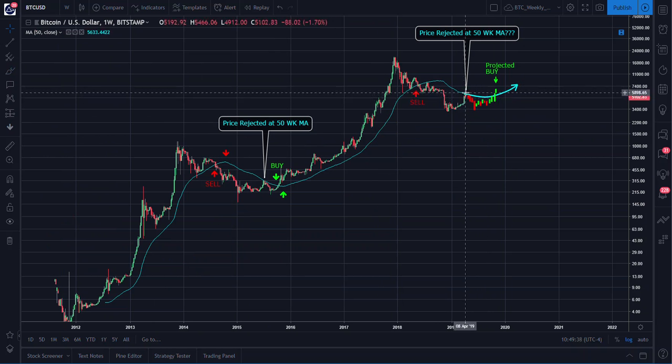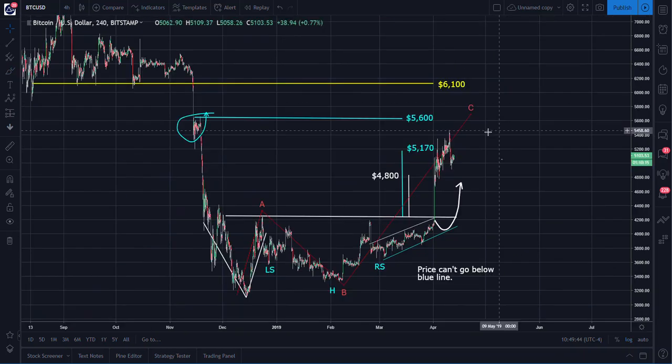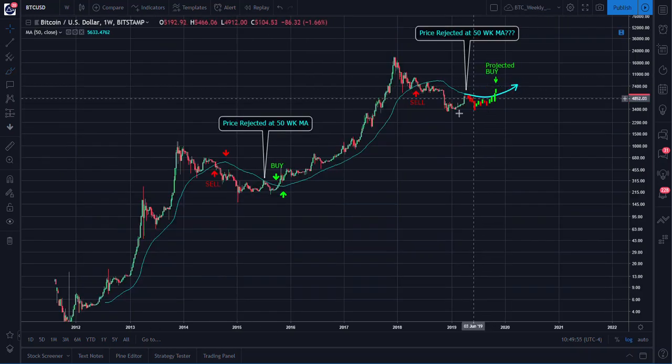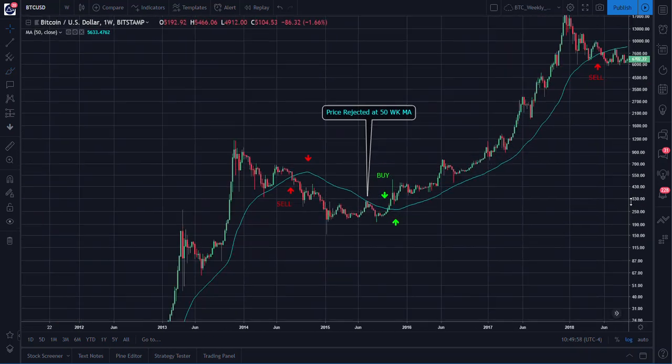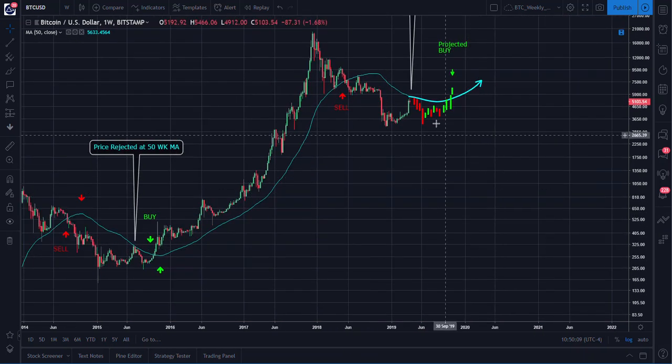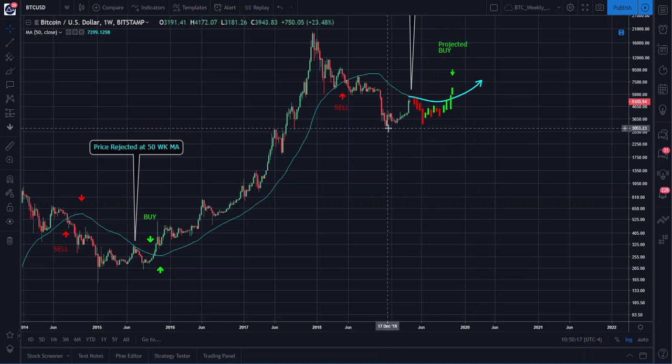to 6.2K or 6K, we'll get a smackdown, and this smackdown will be the same as this ABC, yellow ABC in June, May, June, end of May, June time frame. And that smackdown, just like it happened here, look, in 2015, look at how it touched the 50-week moving average and got smacked down pretty hard. Now, I think this smackdown is going to be pretty hard too. We may even go back to the 3200s, 3300s, just almost close to the December lows.